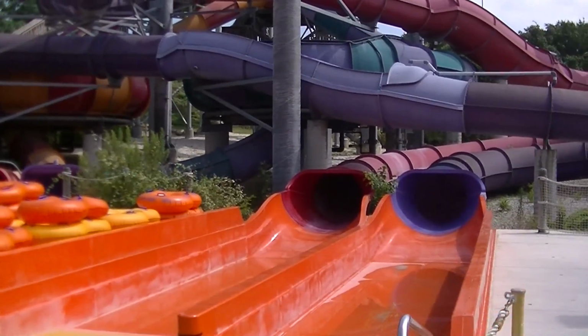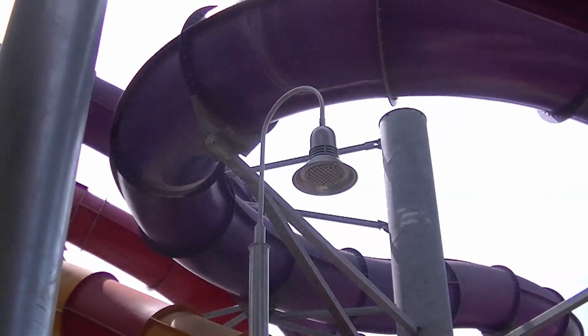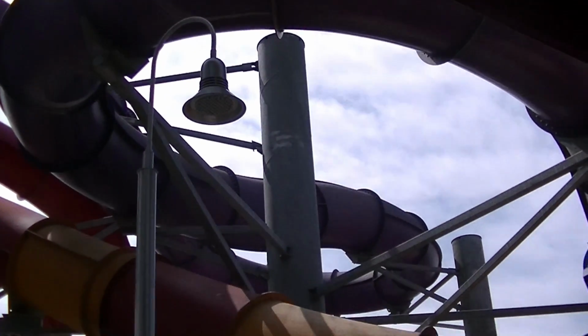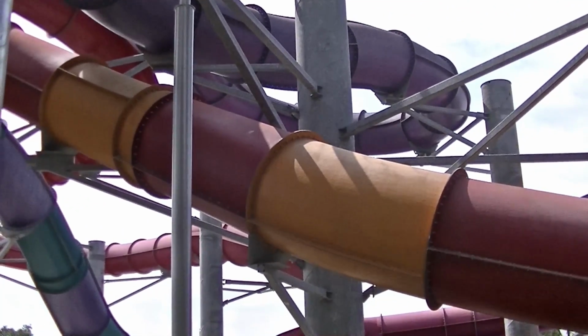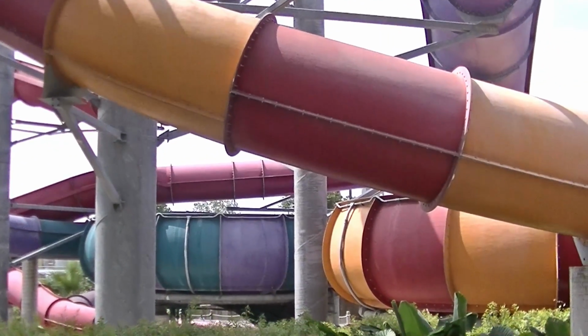and then they spit you out at the bottom. Obviously, these are not running today. I have been here in the past, and they haven't been running before, so I don't know if they open these late in the day or in the season. But they usually are running, though. Usually not a problem.